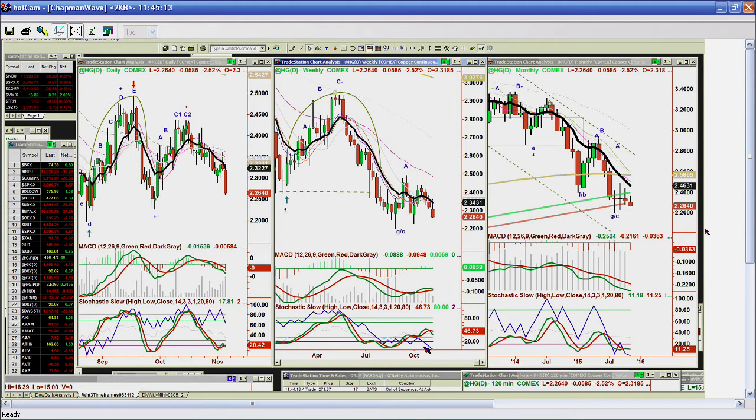Yeah, and the only thing that I would do is I wouldn't get carried away. I'd only have small positions, because you want the trend to change to higher highs and higher lows, not lower highs and lower lows. Here's the other thing.